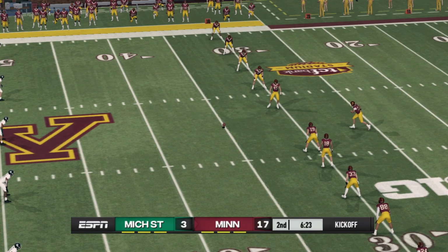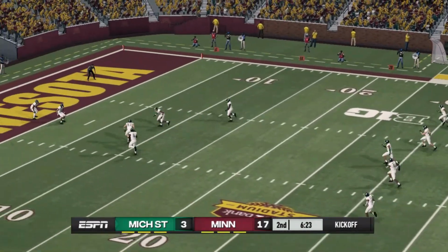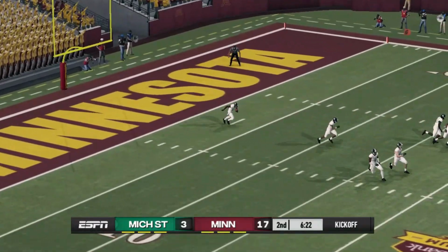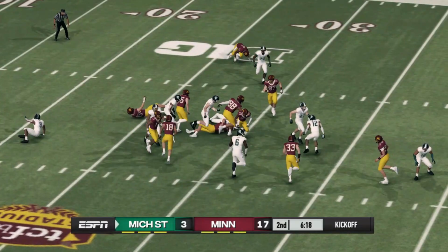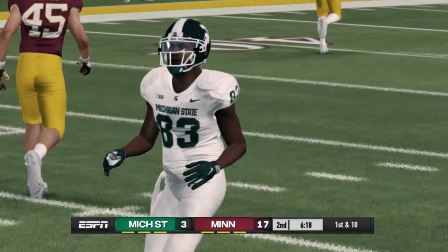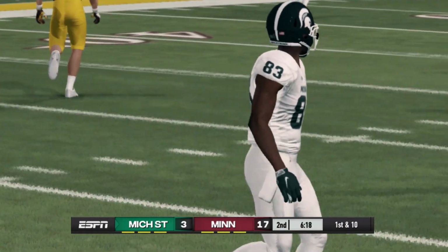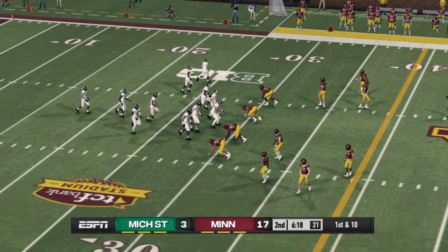Looks like they're ready for the kick. Excellent kick. He's to the 20. Brought down at the 29. Their last drive resulted in a punt, so let's see if they can put together something a little more promising here.